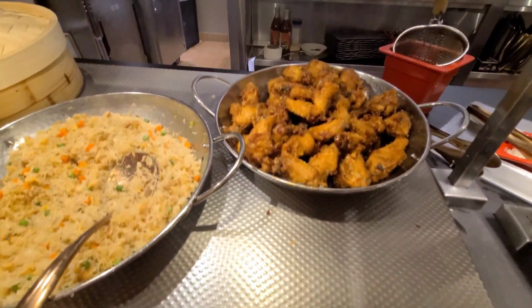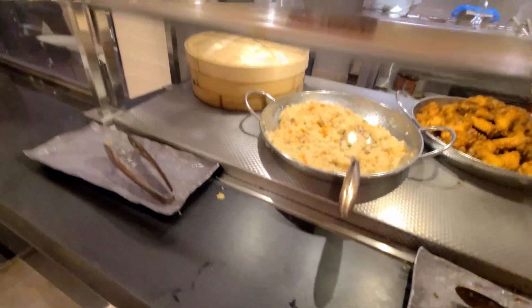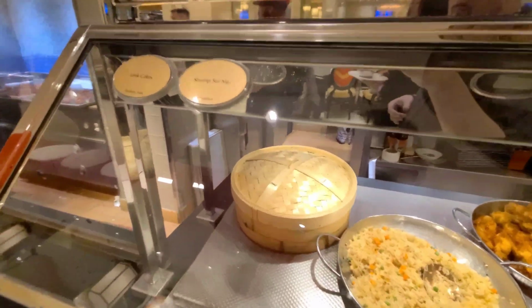So there's something for everyone. You can bring kids to this. It was half price for little children, although it's still going to be expensive, of course.